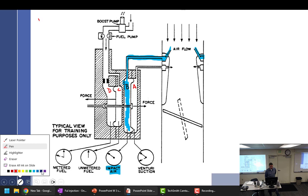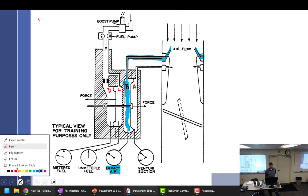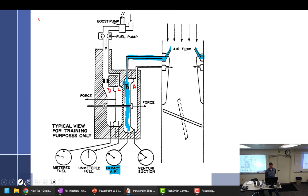Yeah, it looks like metered fuel is the one opposing this time instead of unmetered fuel. So highlight, let's see, we got a different color here. Got this one. So venturi suction is going to come in here. Okay, so impact air causes the poppet to open. Venturi air causes it to open, and impact air causes the poppet to open.